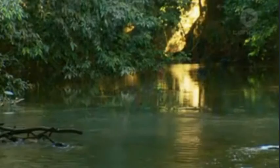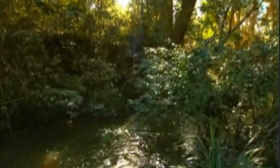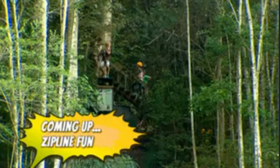Sounds like a plan. A plan that'll see places like this flowing clean and clear well into the future. Don't zip off anywhere.